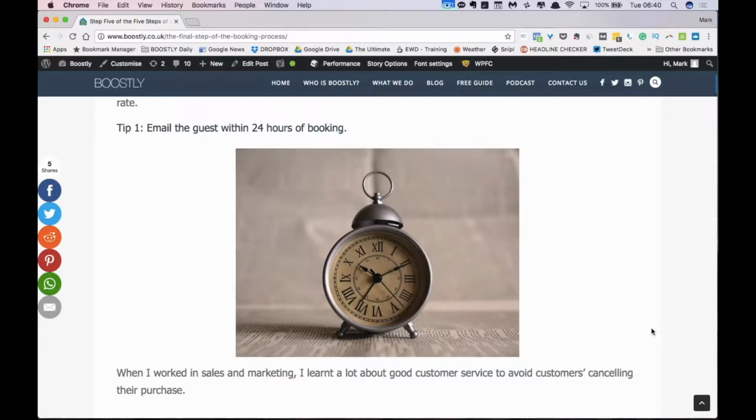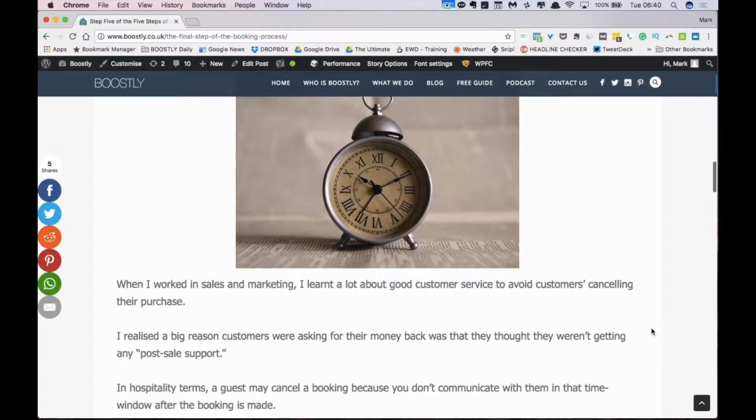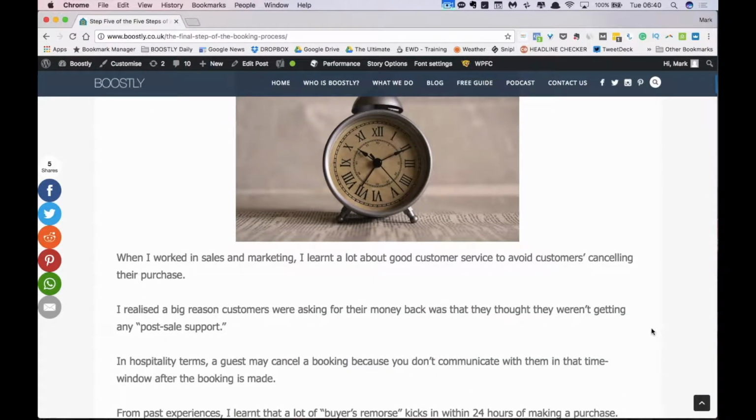Now, when they book via your website, they will get a booking confirmation, whether it's via your booking engine, whether it's via an OTA, they will get a confirmation of some sort. But it is good for you personally to send an email to the guest 24 hours after a booking. It shows personalization. It also helps with giving any important information or collecting some more information from the guest. So a nice simple reach out to the customer who has made the booking will make a lot of difference.